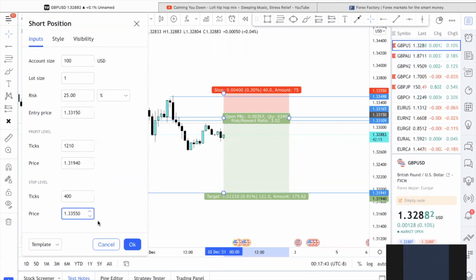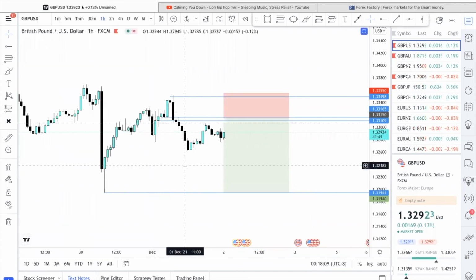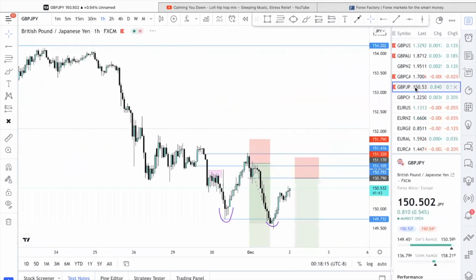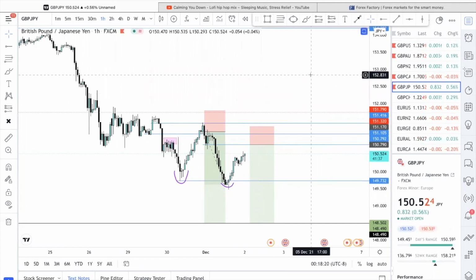Everyone got it? Everybody got it? Good. Any questions on GBPUSD? So we should right now have a sell limit on GU, as well as a sell limit on GBPJPY. Other than that, I'm not really looking to get in for any other pairs or any other trades.